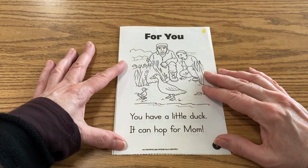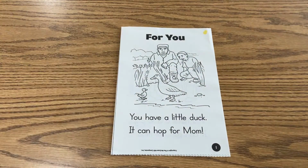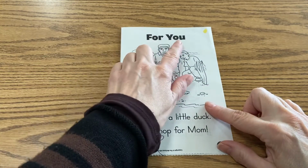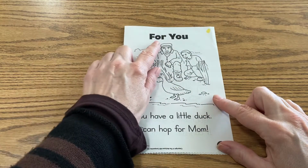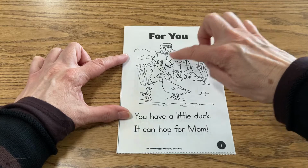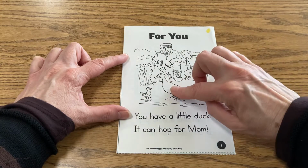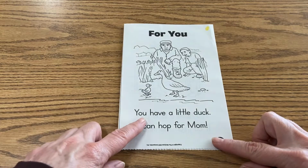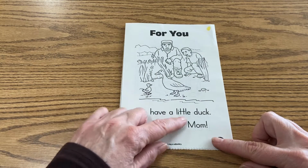Okay. So I'll go ahead and read with you. You can read along with me. Okay. So this says "For You." Let's do that again. For you. Okay. And it shows, like I said, a man and a boy and a duck and a duckling right there. Okay. So let's read the first sentence.